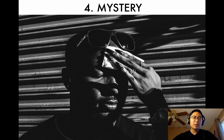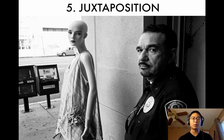When you're out shooting, rather than shoving everything in the frame, think about what you could leave out of the frame. And the more mystery you add to the scene, the more interest and intrigue you'll give to your viewer.